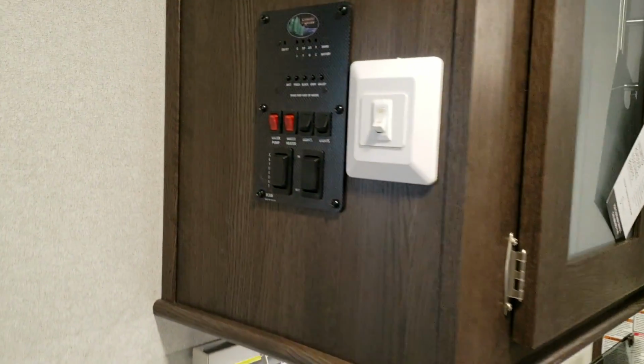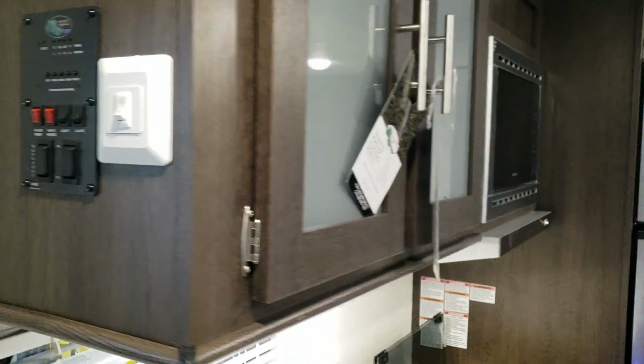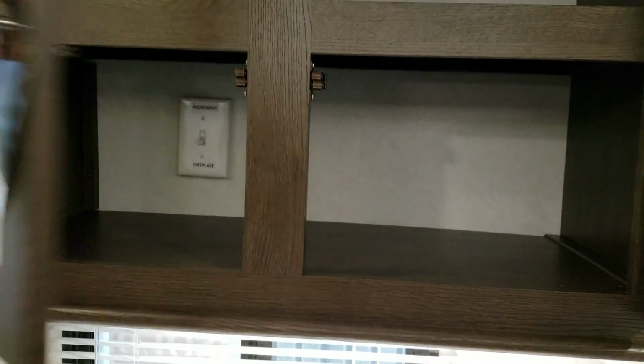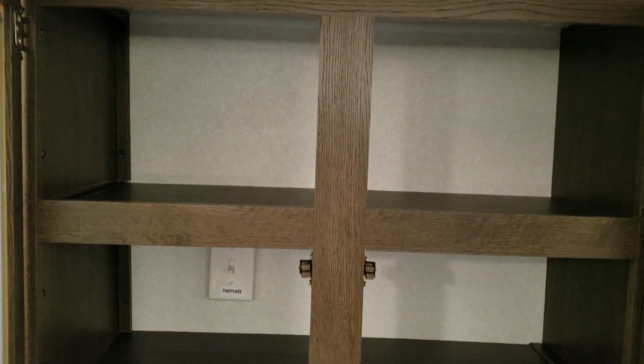Over here on the side are some of your controls for your slides and monitor panels and water heater, light switches, that type of stuff. Up here in your cabinet area, you've got room to put some plates and stuff like that in here. Some of your food.